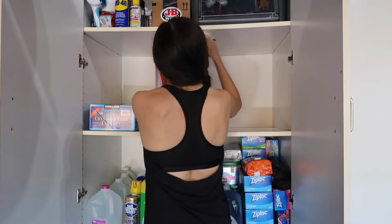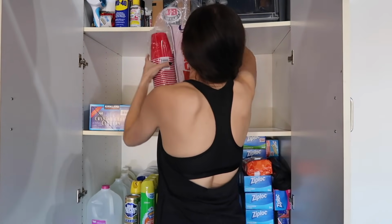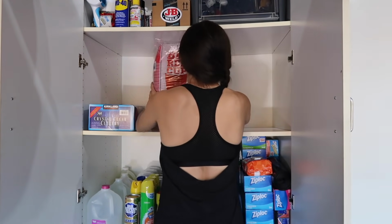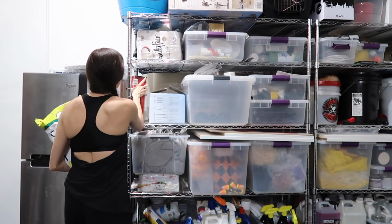With the extra freed up shelf, I decided to use that for some of my mom's extra food and kind of more kitchen related items. So I had the extra Solo cups, plastic cutlery, I put the napkins there, and that's about it.